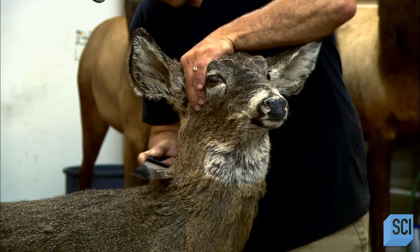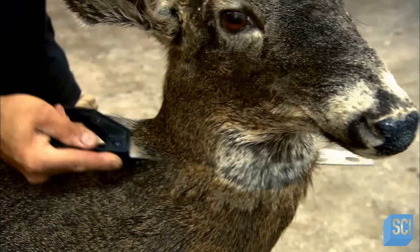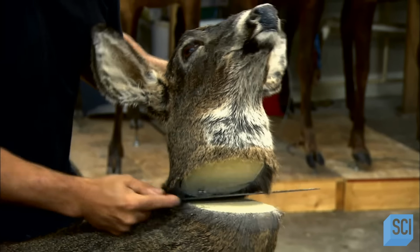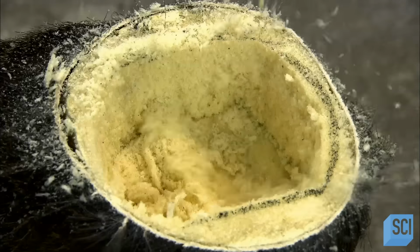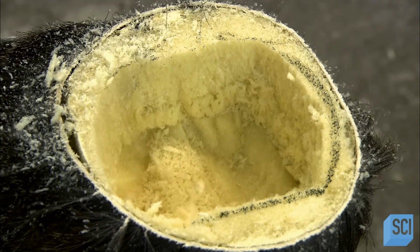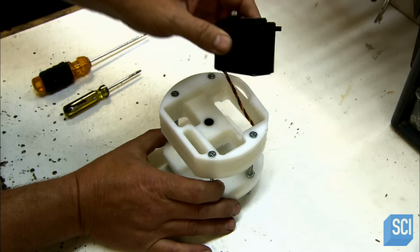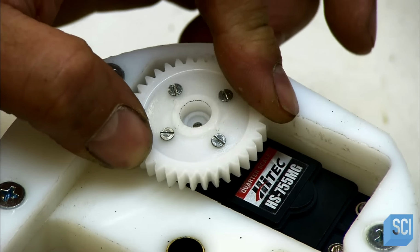Now, off with his head, because it's time to install the robotics, which will make the head move. The first step is to drill out a cavity inside the neck. This creates a pocket in which to install the plastic housing, which contains the robotic components. The first of those components is a compact motor. It drives this hard plastic gear.